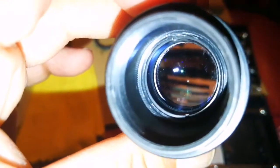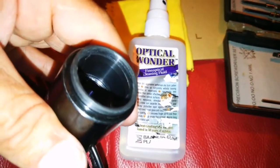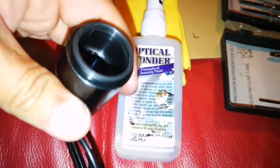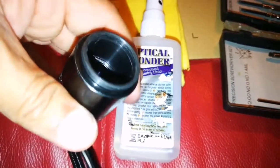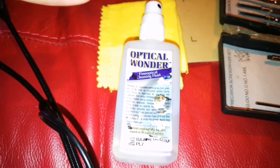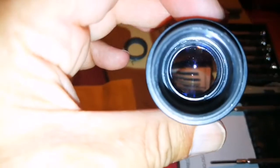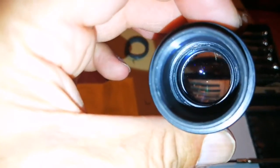I clean the lens. The best way to clean the lens is to use isopropyl alcohol. Optical Wonder of the Bother is practically isopropyl alcohol. You can buy 1 liter of this for £5. I bought this for £15, and I would buy it again like that. I just bought the original isopropyl, 1 liter of it. So anyway, that kills the fungus, gets rid of it, and removes it.